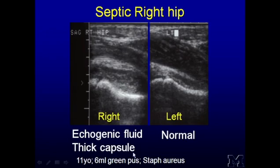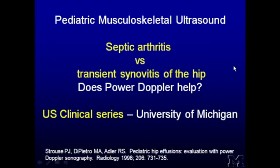Clinically, that's what they were worried about, and they got pus with Staph aureus. And this makes sense, but we also have had septic hips where it didn't look anything like this at all. It looked rather clear, so you just don't know. We did a series of using power Doppler to see if that could perhaps help.